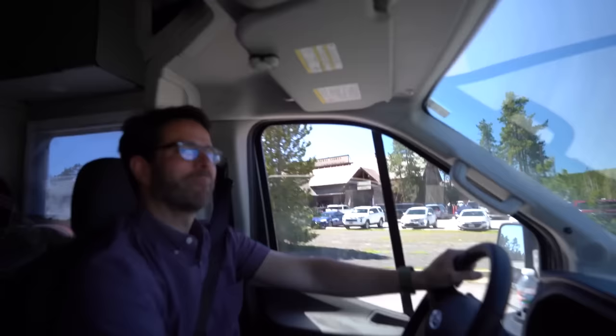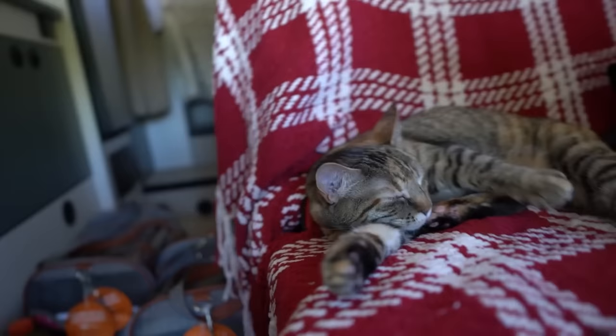Everybody's shopping for those souvenirs. I tell you, the Yellowstone souvenir store here at Old Faithful is packed. Ooh, are you napping? Look at this one over here, nappy poo. Eventually, we're going to try and get you into a harness so you can come enjoy the fresh air. She's like, I'm fine, just right here.